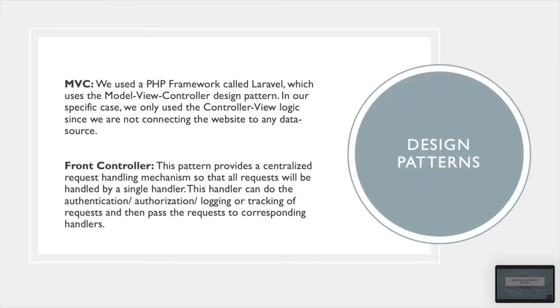We use MVC, model view controller, for design patterns. We use a PHP framework called Laravel, which uses the model view controller design pattern, which fit perfectly for our needs in this project.